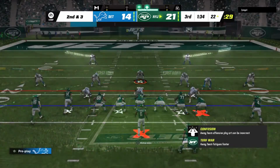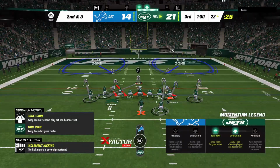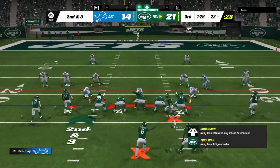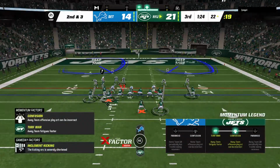Looks to me like maybe there's a little attrition setting in with this drive, because when you see that type of a run, I get the feeling the defense gets a little bit tired. And that's the last thing they need, especially when they look up at the scoreboard.